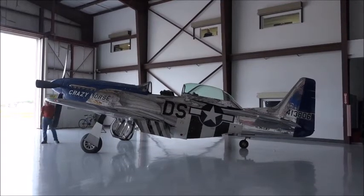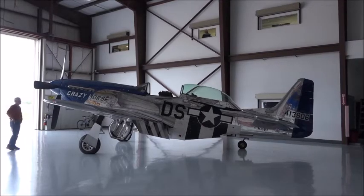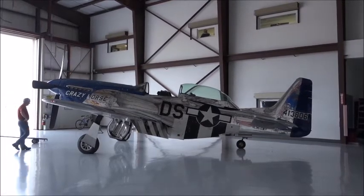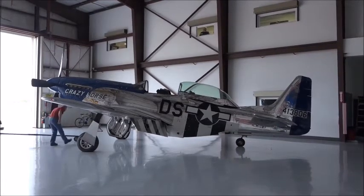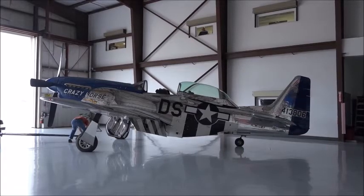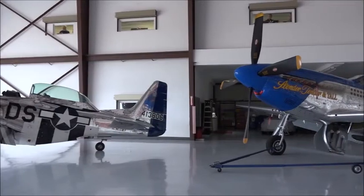This is a perfect example of the difference between a TF Mustang and a D model Mustang, which the TFs, or the dual cockpit, dual control Mustangs, were made from. Stallion 51 has two TF Mustangs that allow you to not only experience the Mustang hands-on, but also learn how to fly it in case you are an owner.